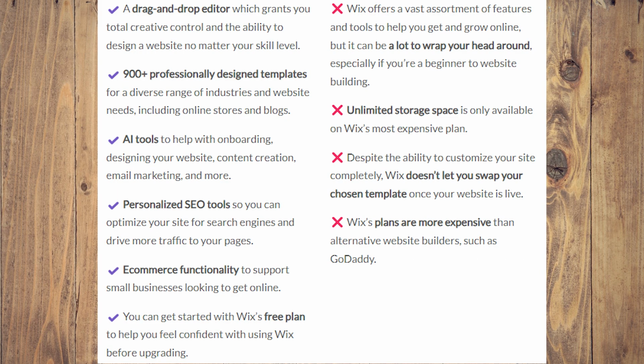Now, when it comes to the pros and cons of Wix, those are as follows: a drag and drop editor, 900 plus professionally designed templates, AI tools, personalized SEO tools, e-commerce functionality, and you can get started with Wix's free plan to help you feel confident with using Wix before you actually pay for the premium.